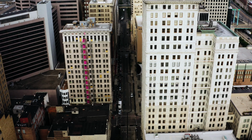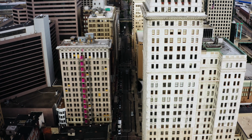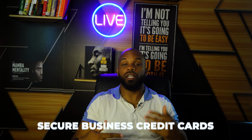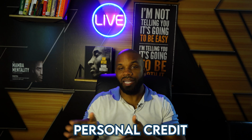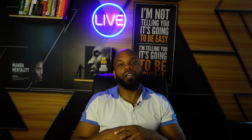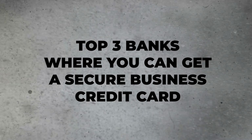There may be banks in your community, banks in your region, like credit unions and small community banks within your neighborhood. You might want to go to them and ask if they have secured business credit cards. If they do, and your personal credit is not in position, or you lack business credit, you want to make sure you get a secured business credit card to start building business credit. So with all that being said, here are the top 3 banks where you can get a secured business credit card and graduate to an unsecured business credit card.